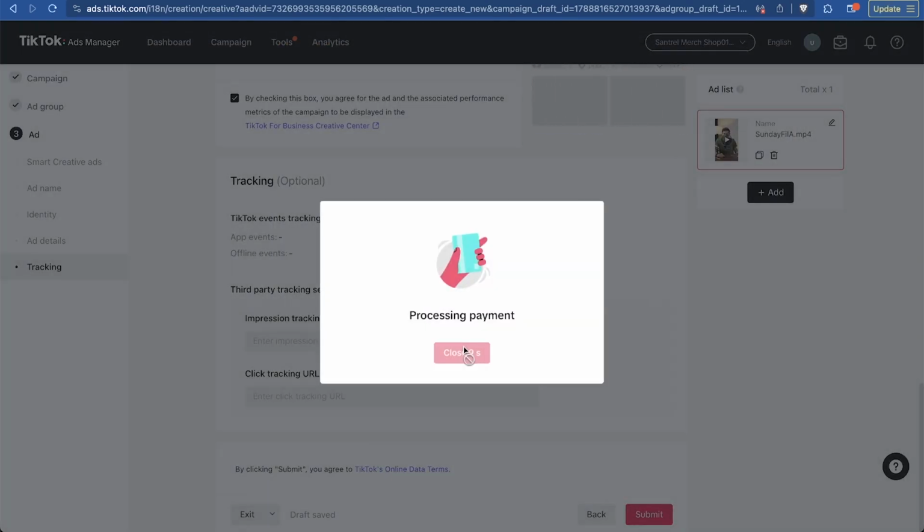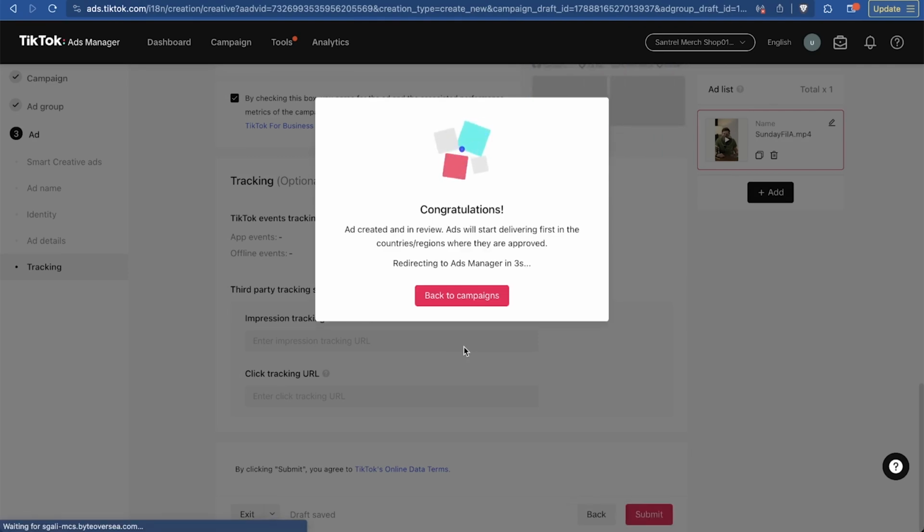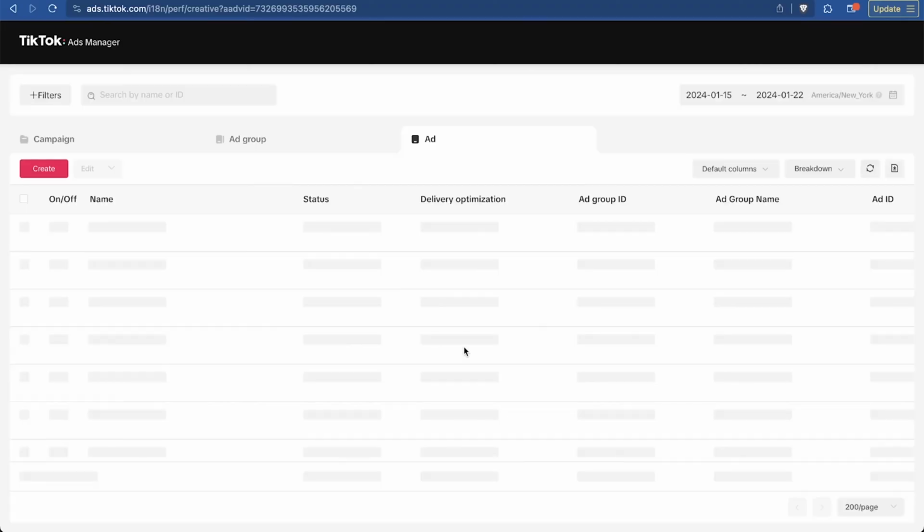So there we go. Process payment. It looks like that is done. I'm going to say close. Payment method added. Say close, creating the ad. Now this takes another minute or so for TikTok to kind of format the ad and get everything ready to go. There we go. Now we can say back to campaigns.